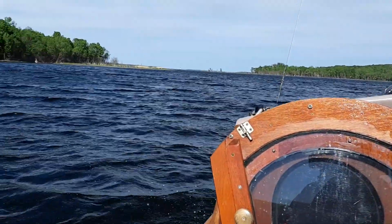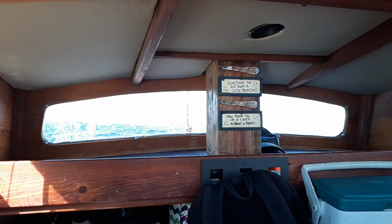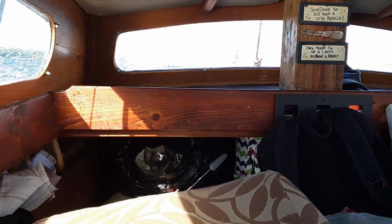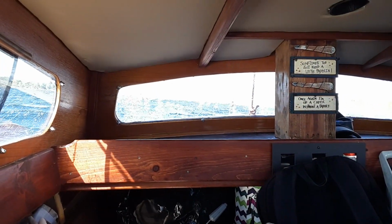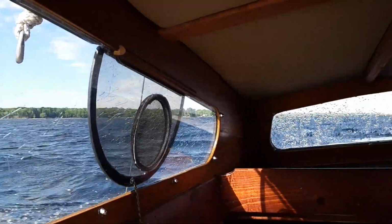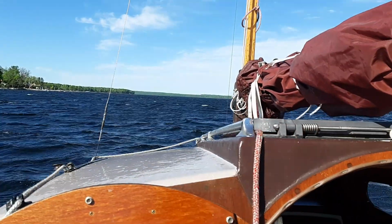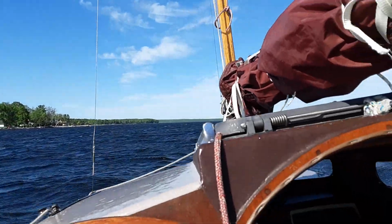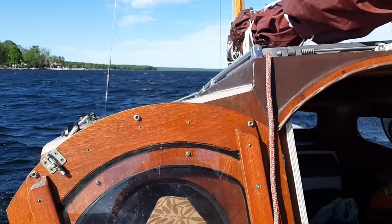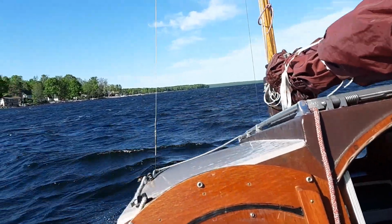Because I'm by myself, I promised Dee I'd be extra careful. So I decided to sit in the cabin and puddle along here. Okay, this will give you an idea how much wind there is out here. I was sitting inside, but it's not bad sitting out here. I'm hot. I'm overdressed on purpose because I knew this would happen.